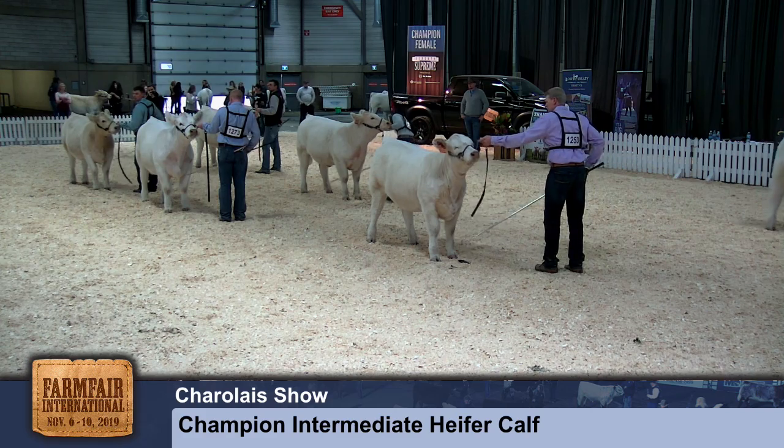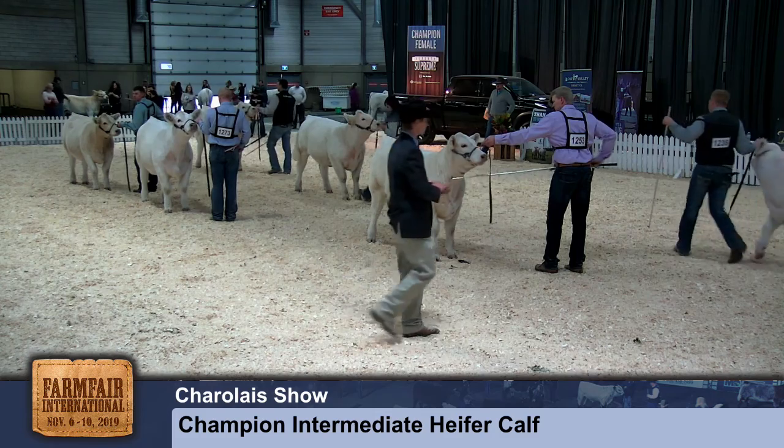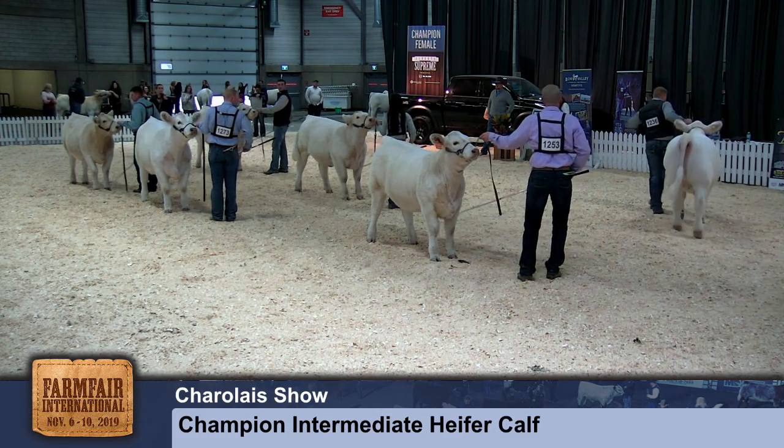He's stronger in his forerib than the bull that leads off the class. He's got a nice hip to him. He maybe doesn't quite have the length. He maybe doesn't have the overall extreme growth that this first place bull has, but still a bull that I really like here in second.